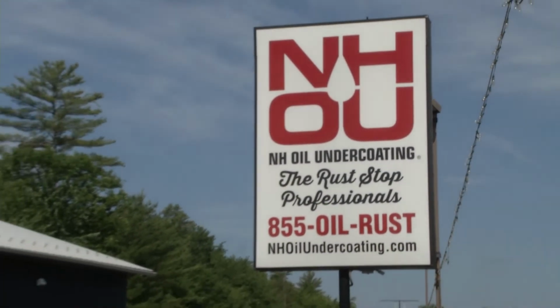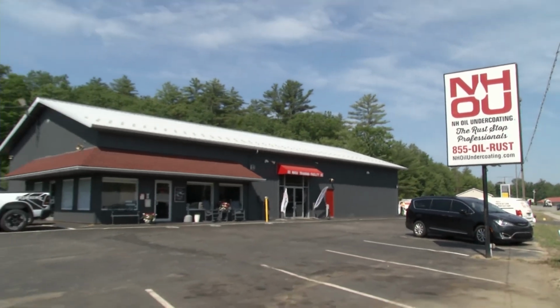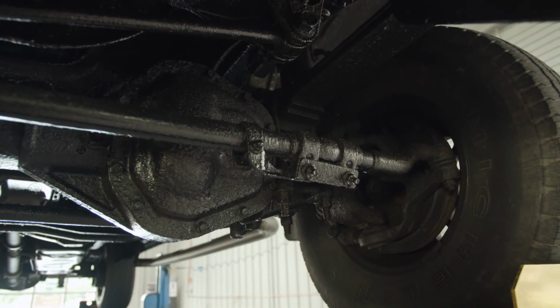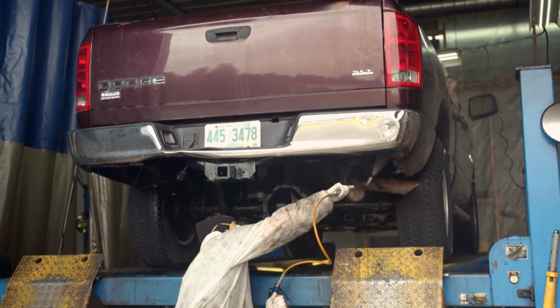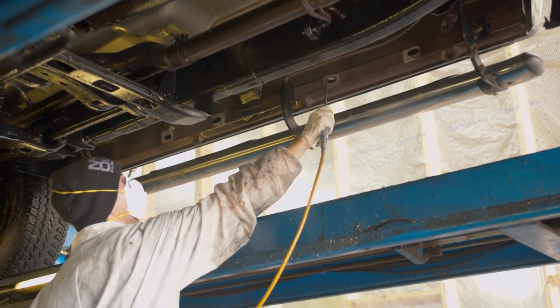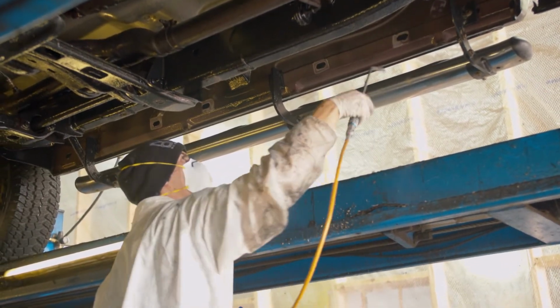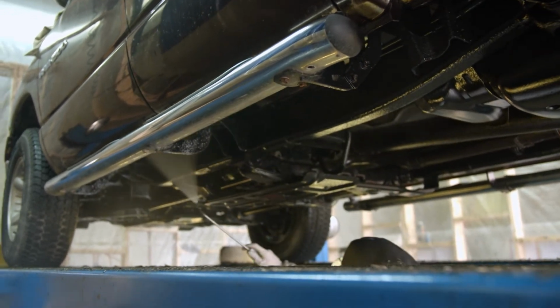Now, if I bring my automobile to you or to an authorized dealer, what happens to the car? You should clean it before you come in. We would bring it in, we would blow it off. It would take about an hour. We'd apply oil to everything that's exposed in the undercarriage, all your body cavities, in and out, come back in a year. Is it safe for my car? Is it safe for the environment? Our oil is non-conductive. It is environmentally friendly, no solvents, no detergents.